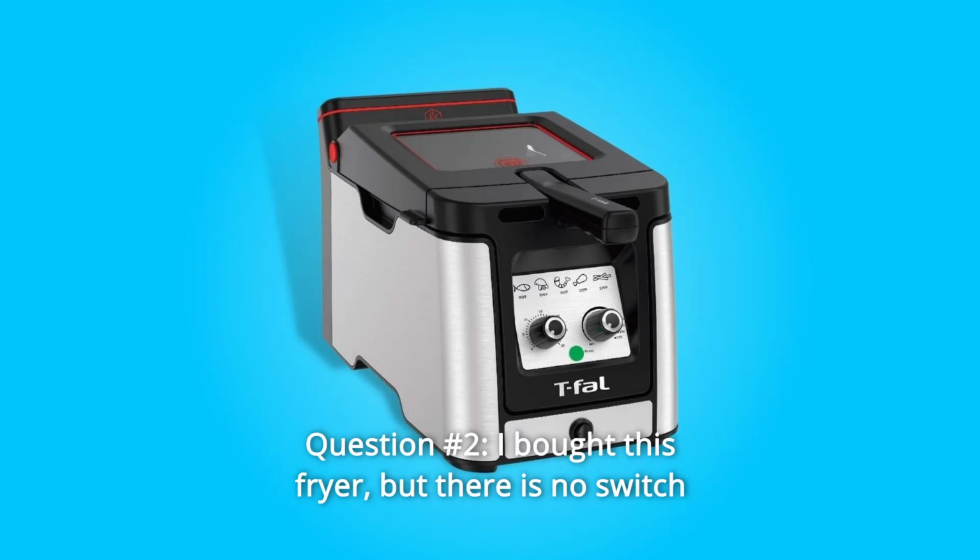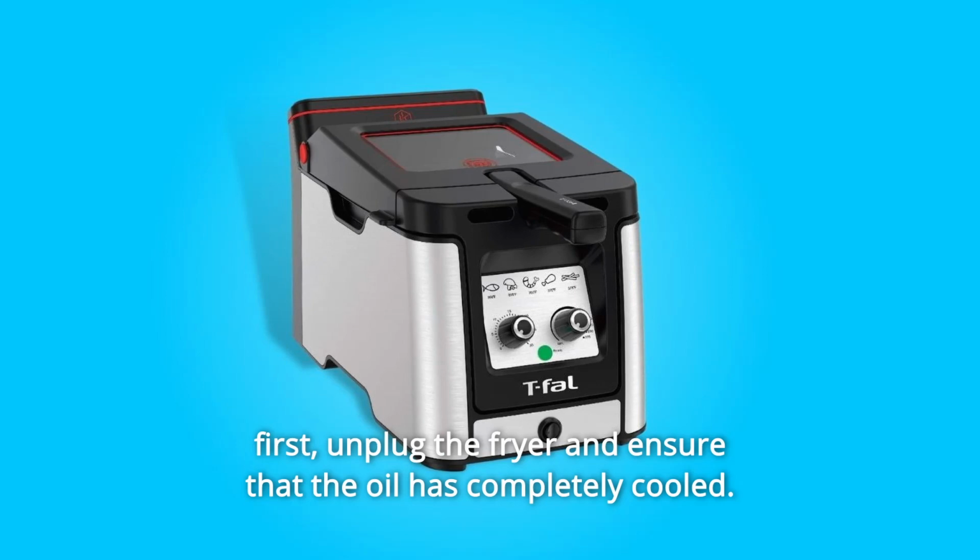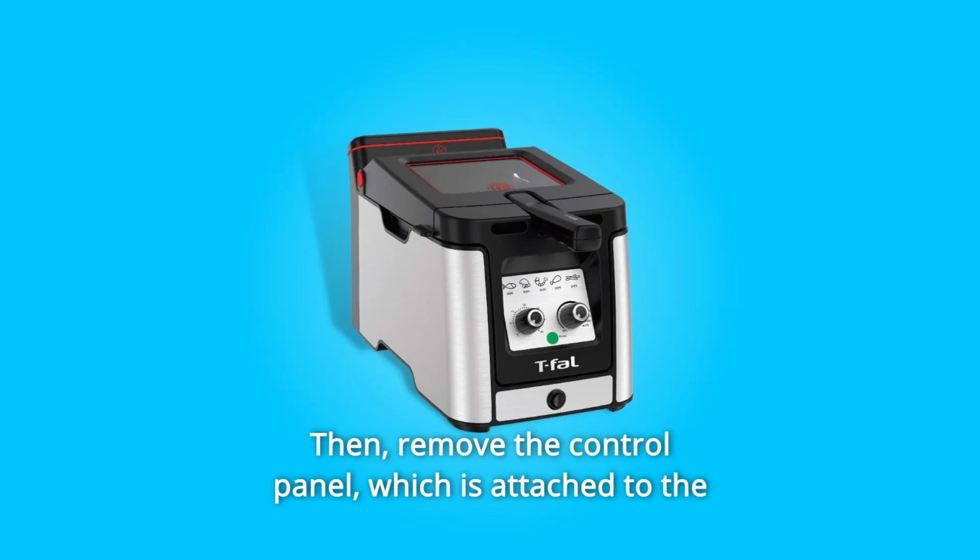Question number 2. I bought this fryer, but there is no switch anywhere for draining the oil. How do I drain? Answer. To drain the oil in the T-Fal Odorless Stainless Steel Fryer, first unplug the fryer and ensure that the oil has completely cooled. Then, remove the control panel, which is attached to the heating wand, by sliding it up. Then, lift the oil tank out of the base and drain.